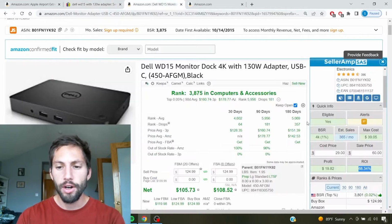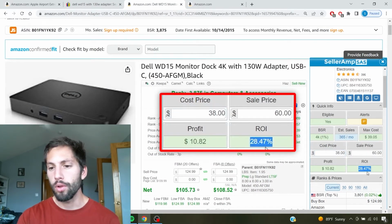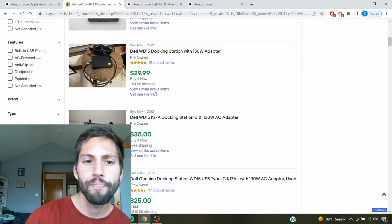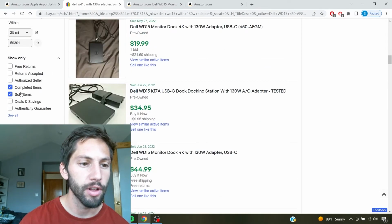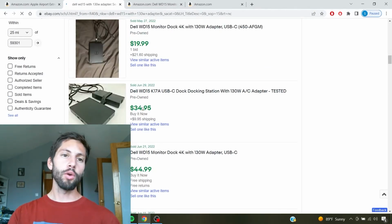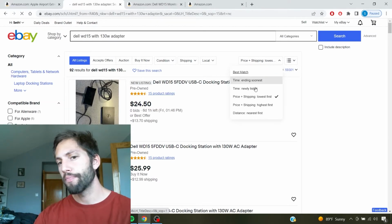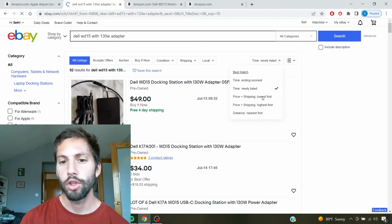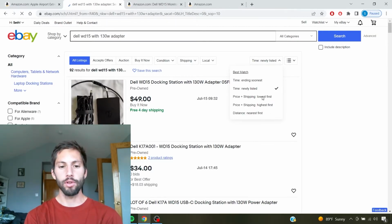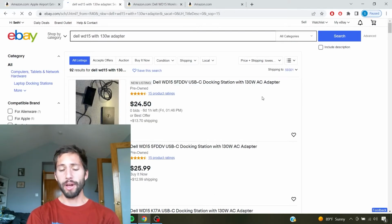This is probably the cutoff. $38 is just a little bit under what we're looking for. Still $10 profit though. So if we want to, we might as well just take a look and see if this item is available right now. So the way that I would do this is I would filter by newly listed. Well, I guess first I would filter by lowest first, and then once you've looked through and see what is available, then I would look by newly listed.